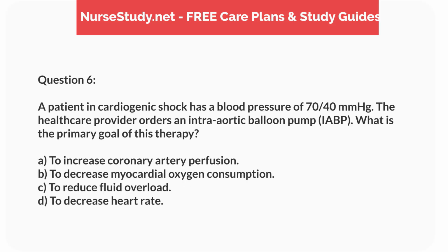Question 6. A patient in cardiogenic shock has a blood pressure of 70/40 mm of mercury. The healthcare provider orders an intra-aortic balloon pump, IABP. What is the primary goal of this therapy? A. To increase coronary artery perfusion. B. To decrease myocardial oxygen consumption. C. To reduce fluid overload. D. To decrease heart rate.